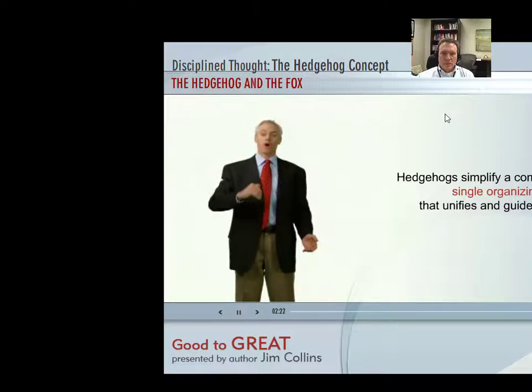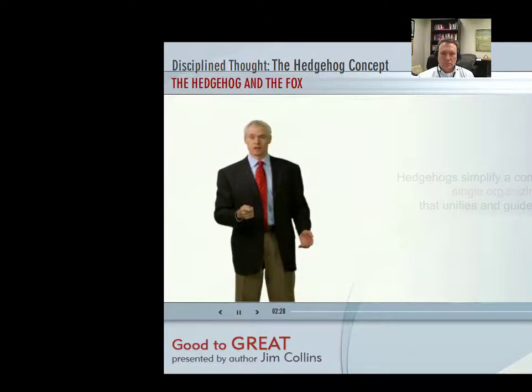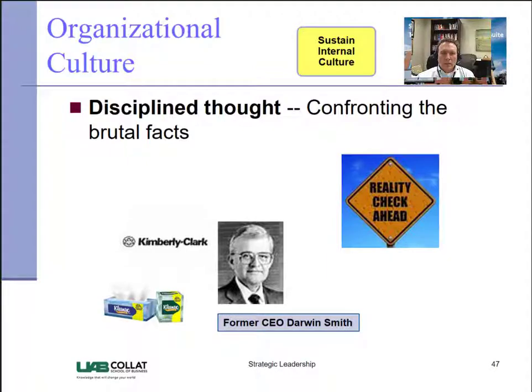And he would just do it over and over and over again. Hedgehog, not fox. Disciplined thought. Disciplined people engaging in discipline. Disciplined thought. What does that mean? What do we mean by being willing and able to confront the brutal facts?